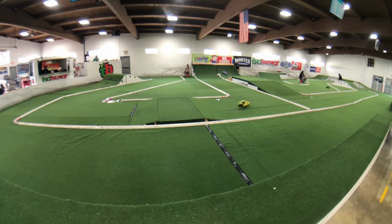So first up, short course truck. Normally they've run a limited short course truck class, which was basically brushed RTR. They added the ability to run 17.5 short course in it. I haven't run mine short course in quite a while, so I figured I'd bring it down, give it a try. Never been on a track this big for carpet with the thing.